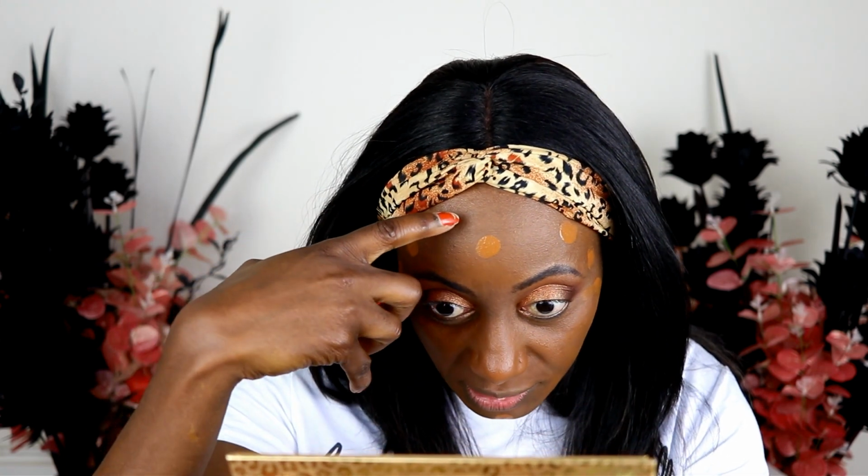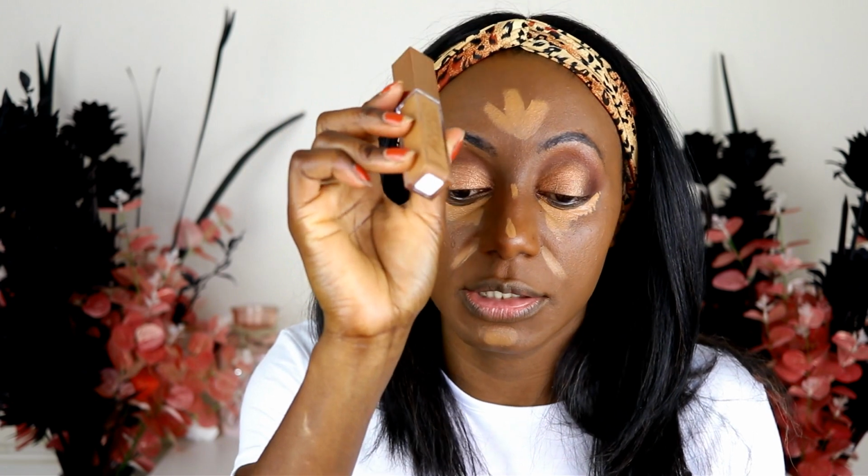So I'm going over with a second layer, and as you can see, the first layer wasn't enough to cover all the blemishes, so I've still got some on here. So I'm just going over with the second layer using a sponge. This is one of the Morphe sponges. I love these sponges. What I'm using is again the Stay Naked concealer as well, and this is the shade 70 and yellow, a neutral yellow, and I'm just going to use that to highlight.